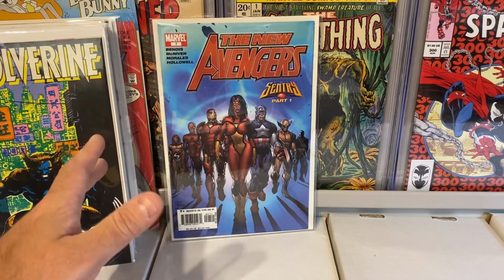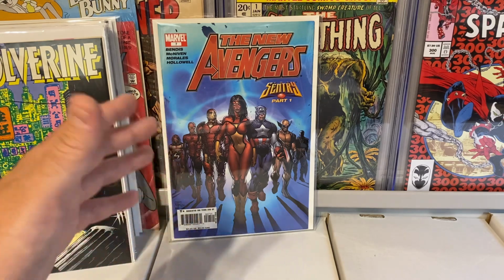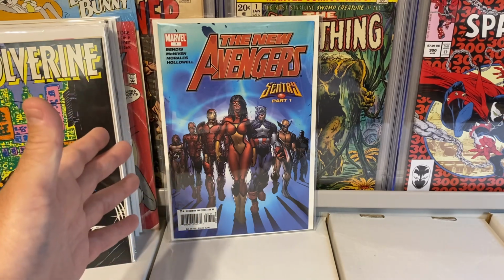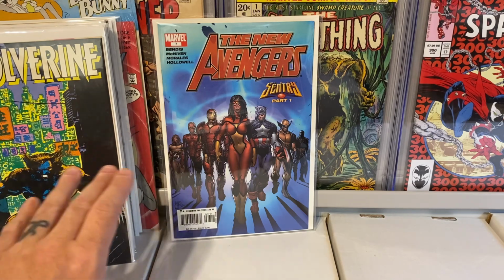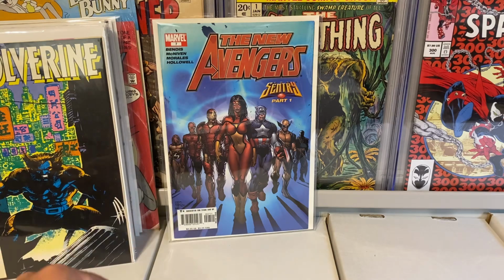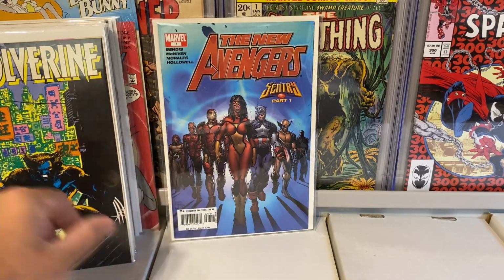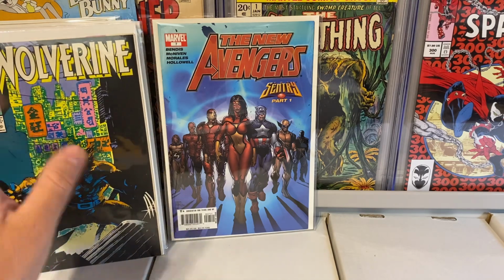And really a pleasure hanging out with John and meeting him and talking with him and talking with the other people there that were buying books. Just a lot of great conversations. I mean, it was just a fun time being there. So thanks to John, thanks to everybody that I met, and I'm really excited about these pickups. I think I got a killer deal.